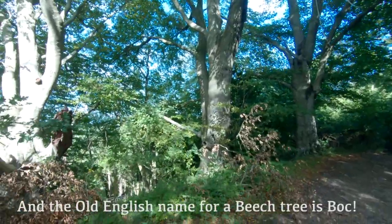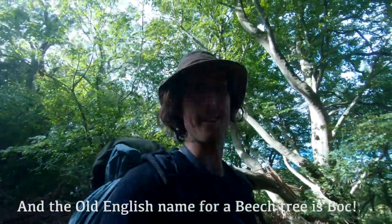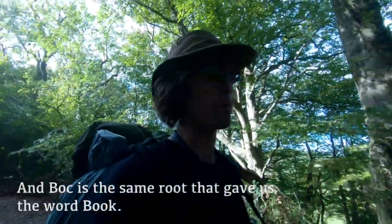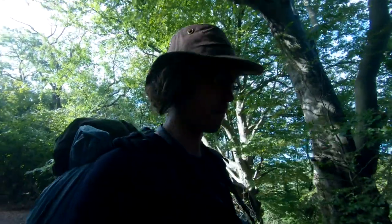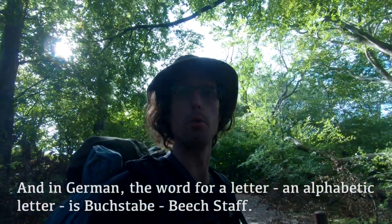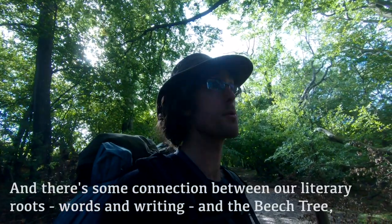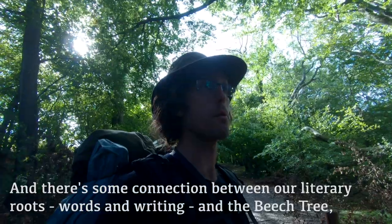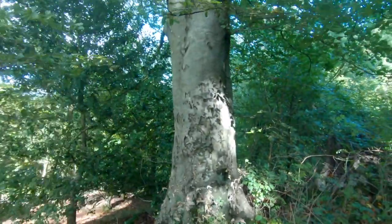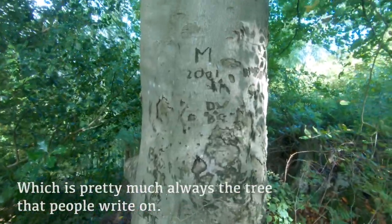And the old English name for a beech tree is bock. Right? And bock, it's the same root that gave us the word book. And in German, the word for a letter, an alphabetic letter, is Buchstabe, beech staff. So there's some connection between our literary roots, words and writing, and the beech tree, which is pretty much always the tree that people write on.